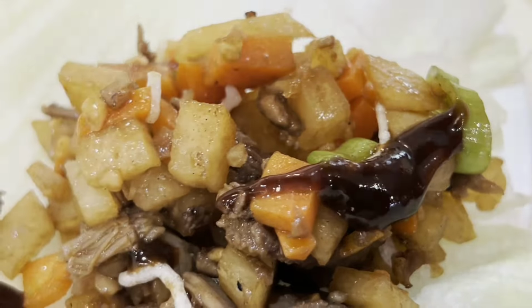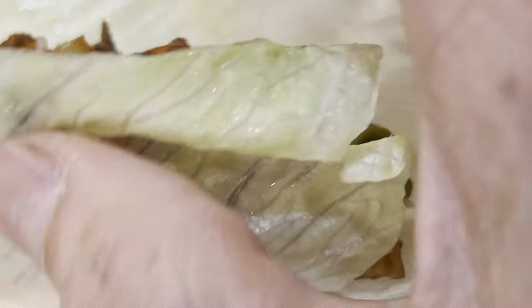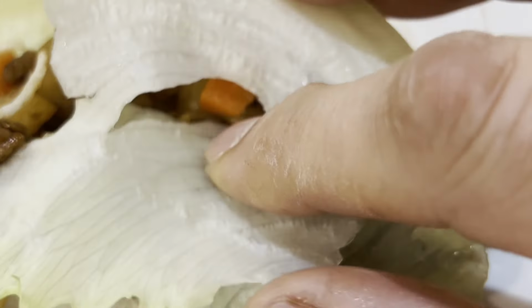So it's a lettuce wrap. With a big piece of lettuce, you just wrap it up like that. Fold it any way you want. Now look at this. The lettuce wrap with the stir-fried duck.